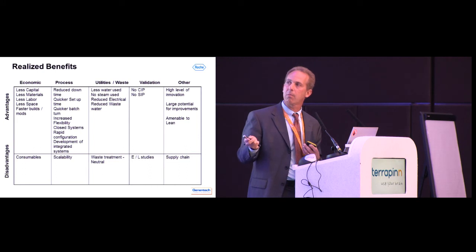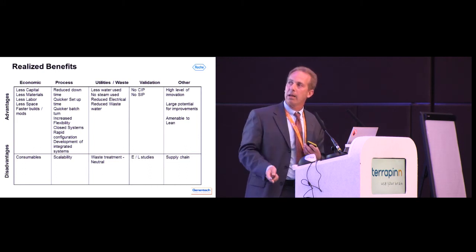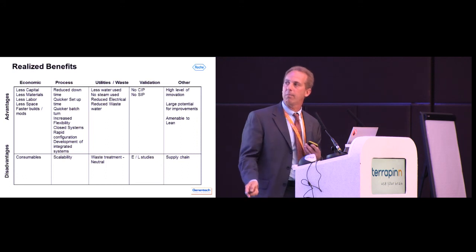Less water, less steam, less electricity used because you're not doing CIPs and SIPs. Allows for a higher level of innovation. It's more amenable to lean manufacturing. Allows for a quicker return on the supply chain.